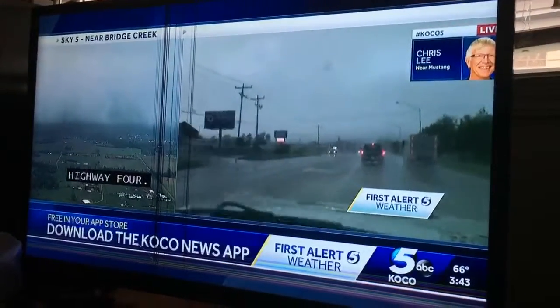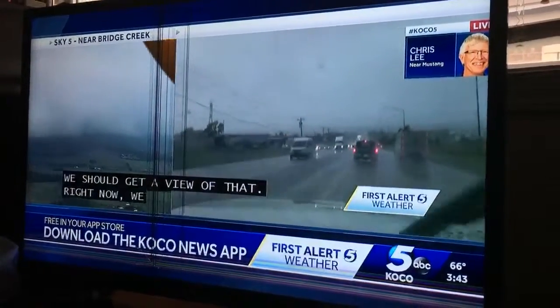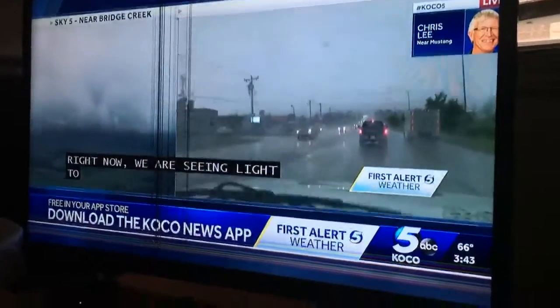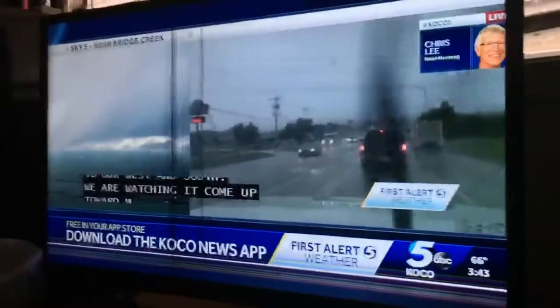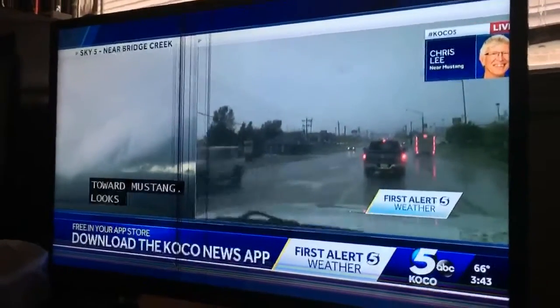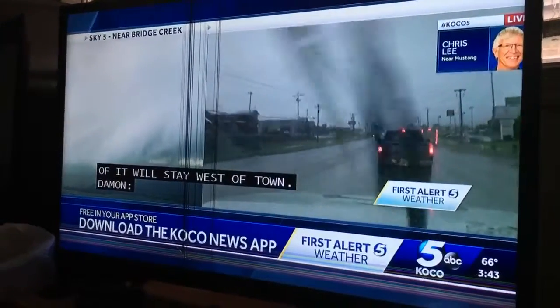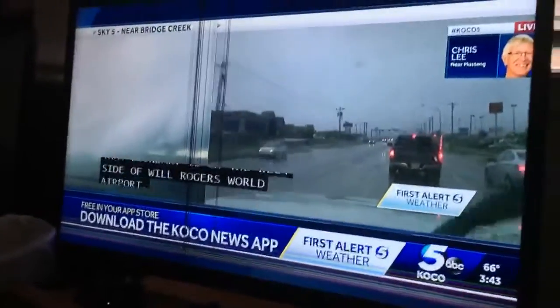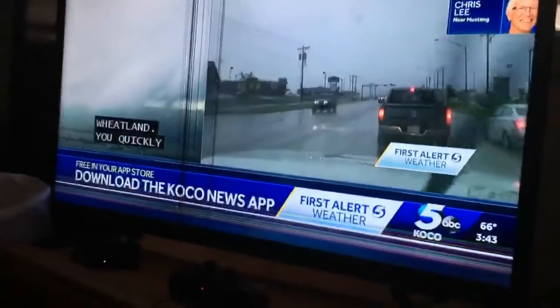Right now we're in a light to medium rain in Mustang. Most of the heavier stuff is still off to our west and south, but we're watching it come up towards Mustang. Looks like the most severe part of it will stay west of town. So just a heads up, that storm is very close to the boundary, but that boundary is actually on the west side of Will Rogers World Airport. So as you go out towards around the community of Wheatland, you quickly went from the warm air to the cool air.